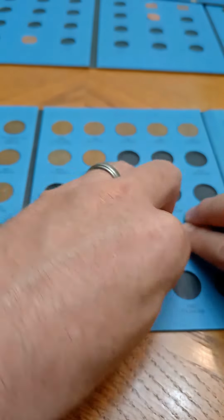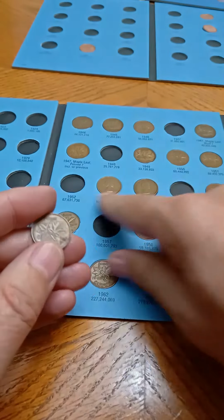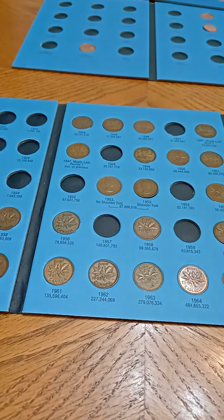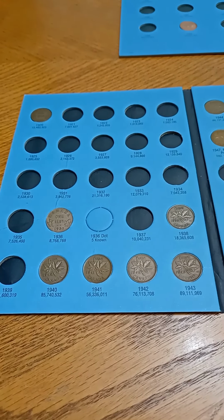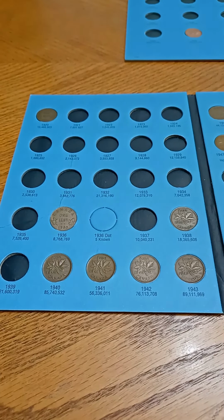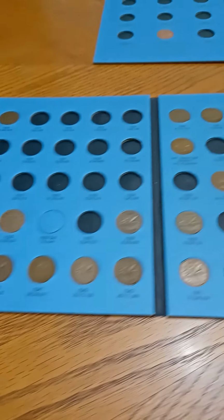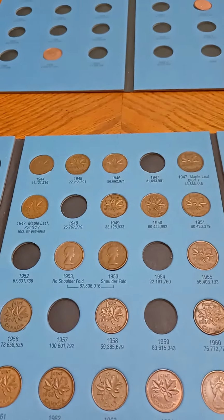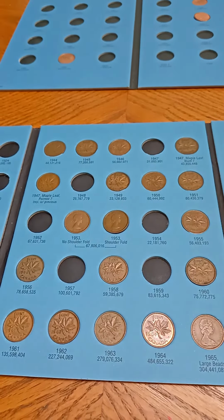975 million. So, there's the book. We've got a repeat 1949. Is that right? Yep, I do have two 1949s. Okay. So, yeah, I've got plenty to fill in. Mostly the 20s and 30s. I got 36 and 38. I thought I had a 1939, but okay. Got 40 all the way up to 1947. Need a 48. I got 4 missing from the 50s.